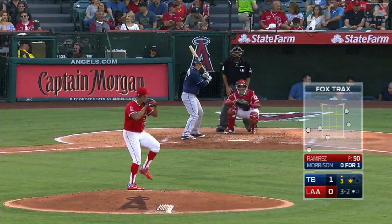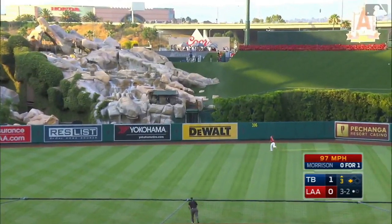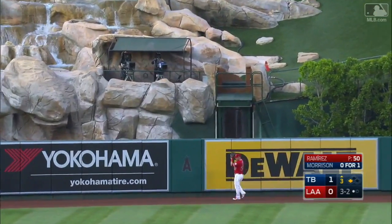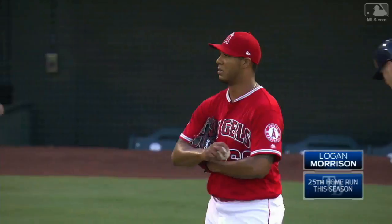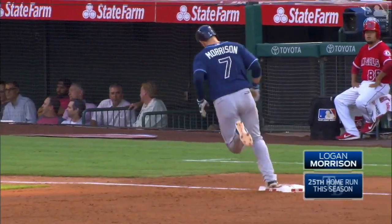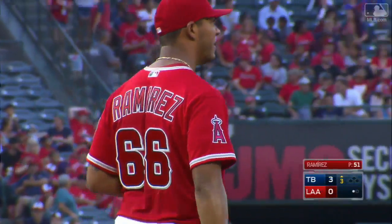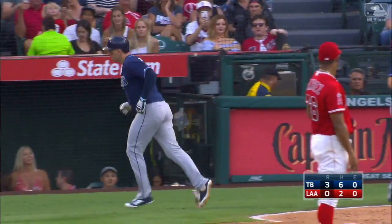Dickerson's got to get a good lead and a good jump. The 3-2 again. Here's a swing and a high fly ball, left center field and deep. Trout going back to the wall, and it's to the rock pile. In left center field, Logan Morrison with home run number 25. It's a two-run homer, and the Rays take a 3-0 lead here in the third. That's one way to break out of a drought when it comes to runners in scoring position. Hit one out.